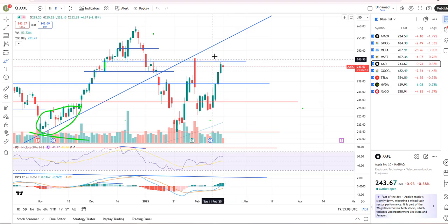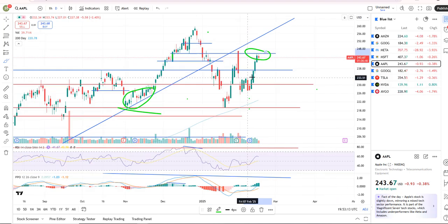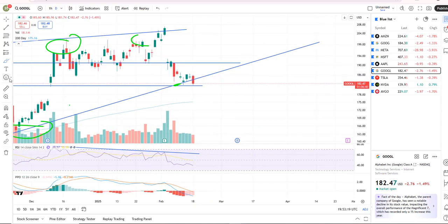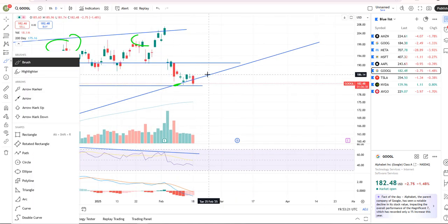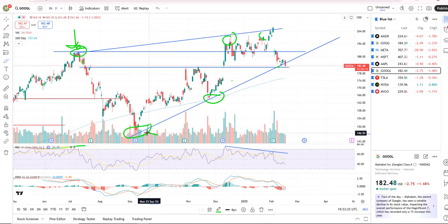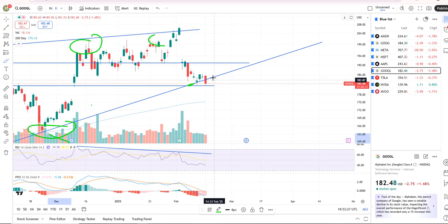We're kind of sitting there, so no real change from Friday of last week. Google is kind of breaking this support, but it's not impulsive. I suspect they're going to hold it. You can see here you've got support right there. Looks like we're getting another reaction, so it's not a sell signal. I see it as non-impulsive selling today.